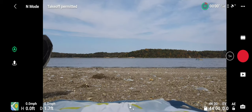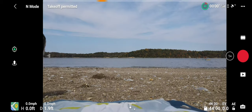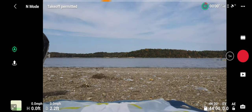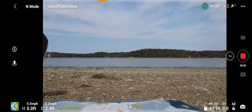I'm at the East Fork Lake today. I'm gonna do this flight. Got my screen recorder going. Home point is set. Start our regular SD recording and take her on up.